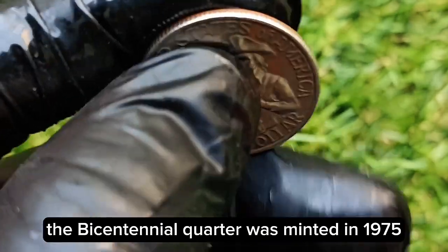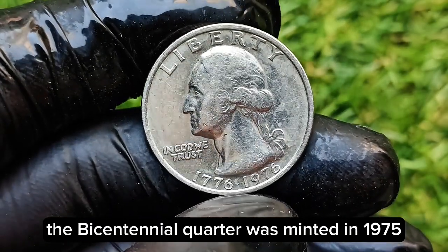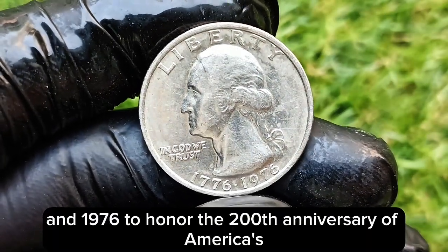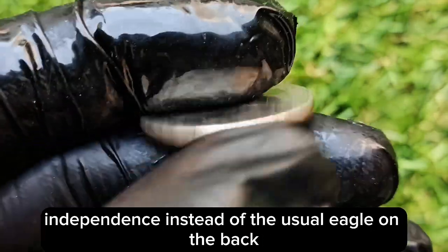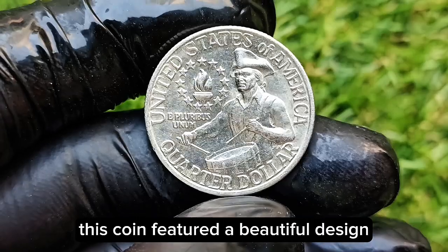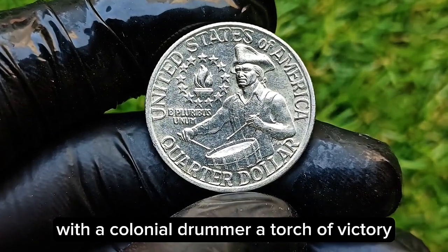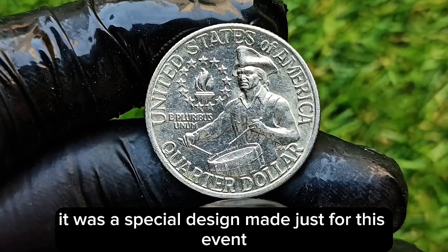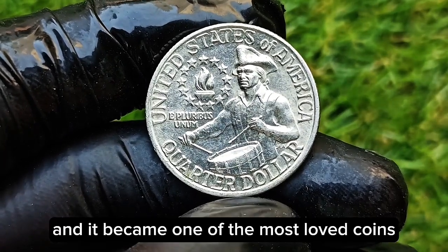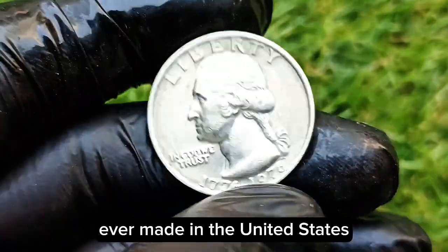The bicentennial quarter was minted in 1975 and 1976 to honor the 200th anniversary of America's independence. Instead of the usual eagle on the back, this coin featured a beautiful design with a colonial drummer, a torch of victory, and 13 stars to represent the original colonies. It was a special design made just for this event, and it became one of the most loved coins ever made in the United States.